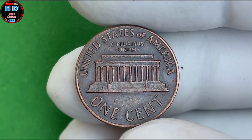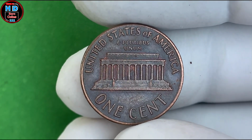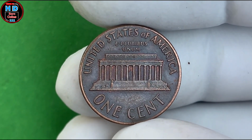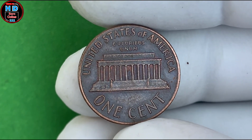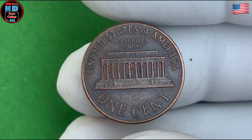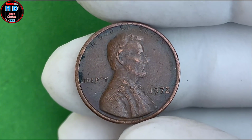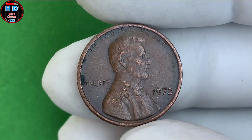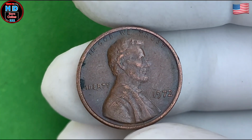Coins in excellent condition, especially those with the famous double-die error, are highly sought after by collectors and can fetch impressive prices. If you happen to stumble upon a 1972 Lincoln penny in great condition, you could be holding a rare treasure worth $66,000. So, the next time you go through your spare change, don't overlook those pennies. They might just be worth a fortune.